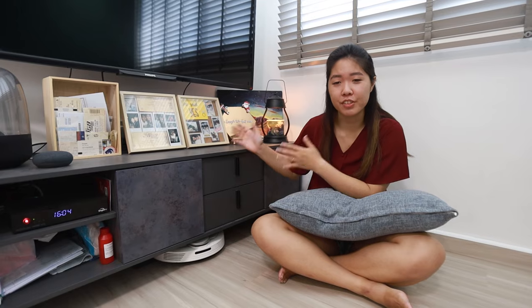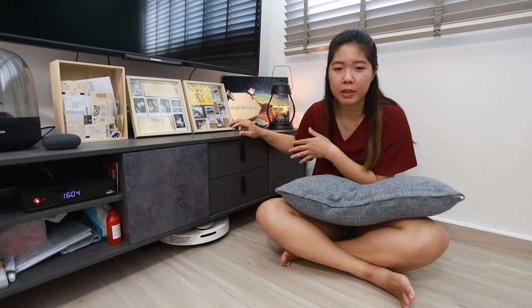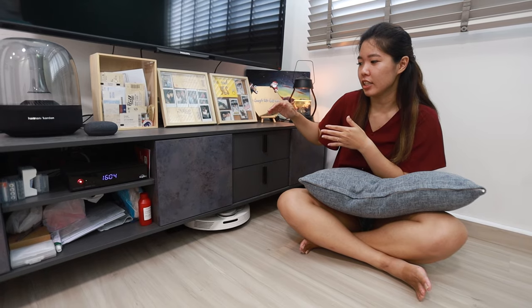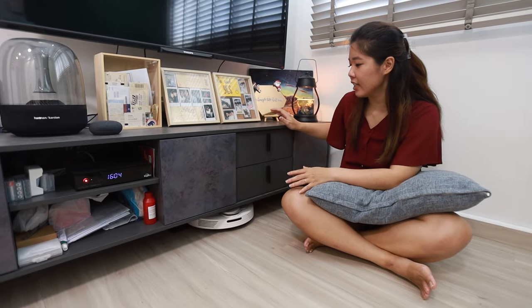Okay, next we have our TV console. Same as our sofa and our dining table, we actually got it all from Taobao. The great thing about Taobao is that it allows you to make things more customizable. So we got the TV console length to be customized to our wall length, and then we chose the color and everything.